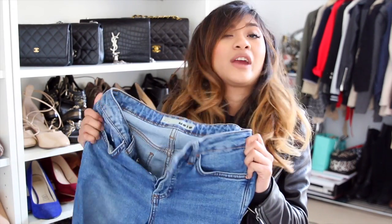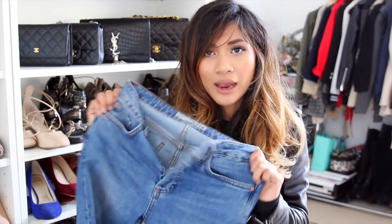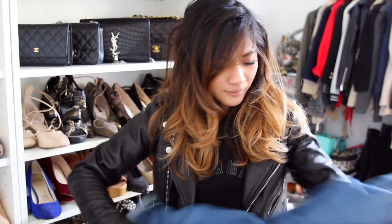The problem with these straight leg jeans is that different brands have different cuts, even though they're straight leg or mom jeans. It's really hard to actually find one that fits you perfectly, and these ones do. So I want to try and find a pair exactly the same, but it's quite hard. These are my absolute faves, and I cannot stop wearing them, honestly. These go with everything. I love them.